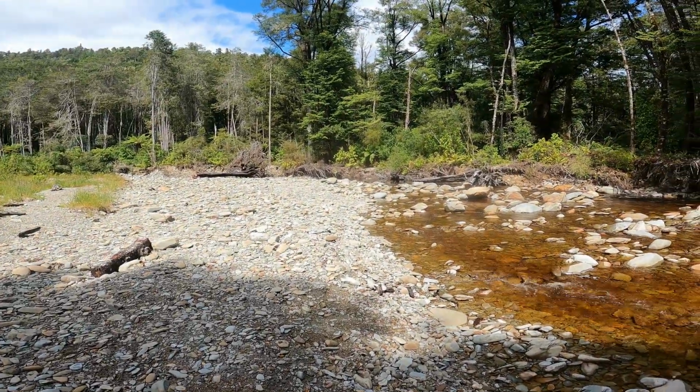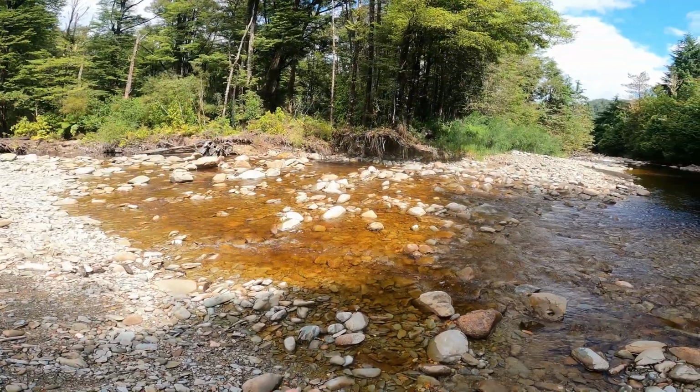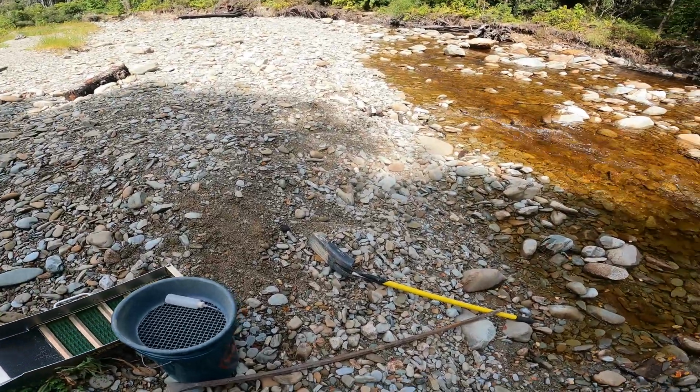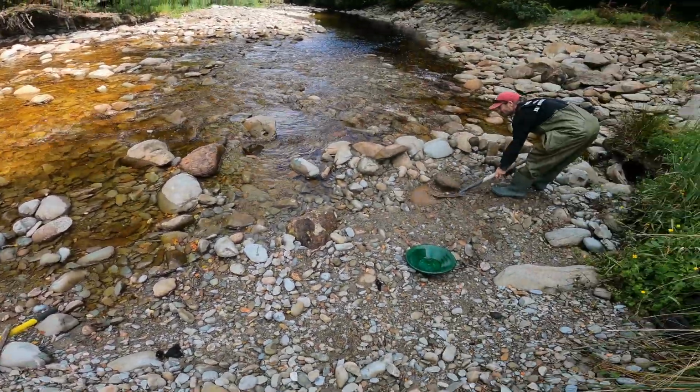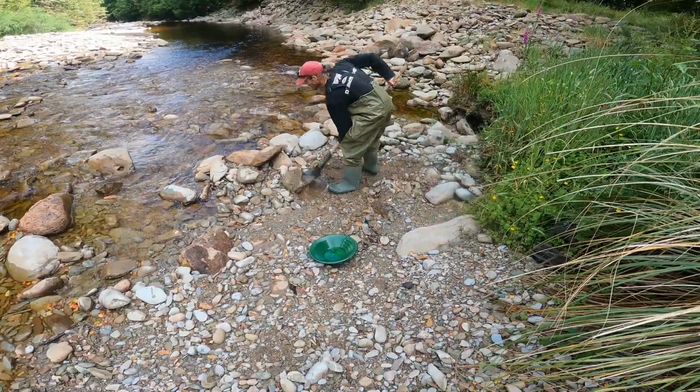Bend down through here. When it's flowing fast, water's going to come down through here. There's going to be a low pressure zone where this bank drops off here. So, we'll have a look, see what the test shows. If the test shows good, then we might dig a big hole.